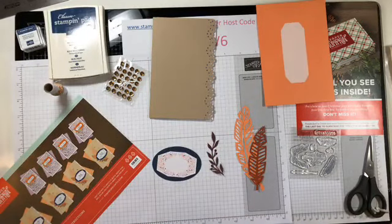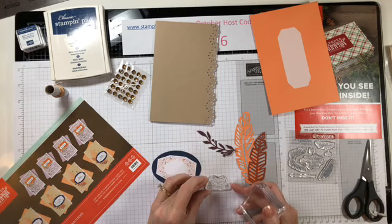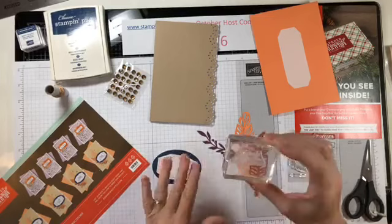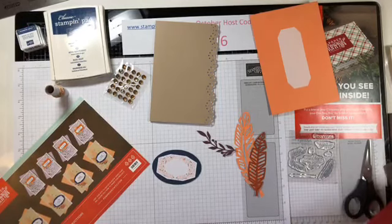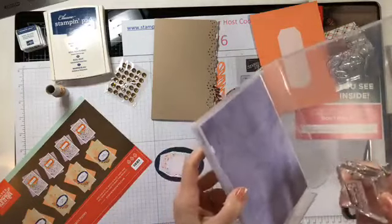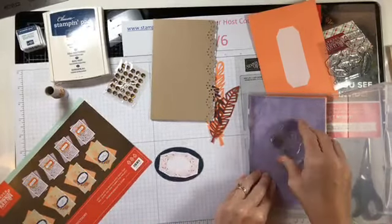Now, the D block is too big for this stamp, so I'm going to bring in my C block. And I'm going to put it down here on my grid paper so that I can line it up, because I can see through, so I can see that my letters are nice and straight. Bring this into camera view so you can see.